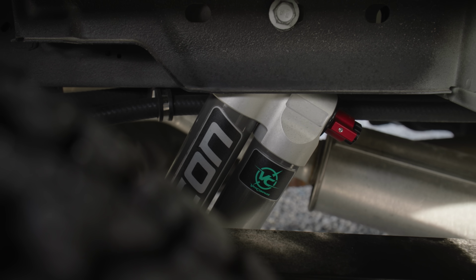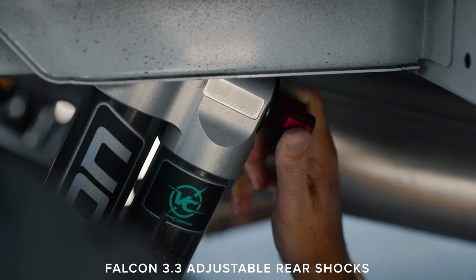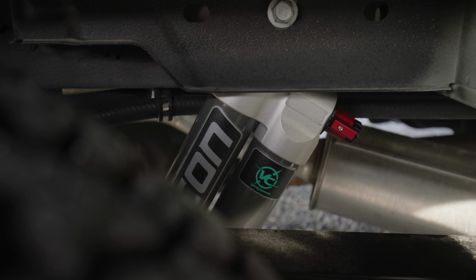So for the rear suspension in the van, we did upgrade to some Falcon 3.3 fast adjust shocks. This is just going to give our client a little bit more control over their road preference and how they like to drive, whether it's on highway, mountain roads, or dirt roads. Really nice addition from Van Compass and we're happy with how they ride.